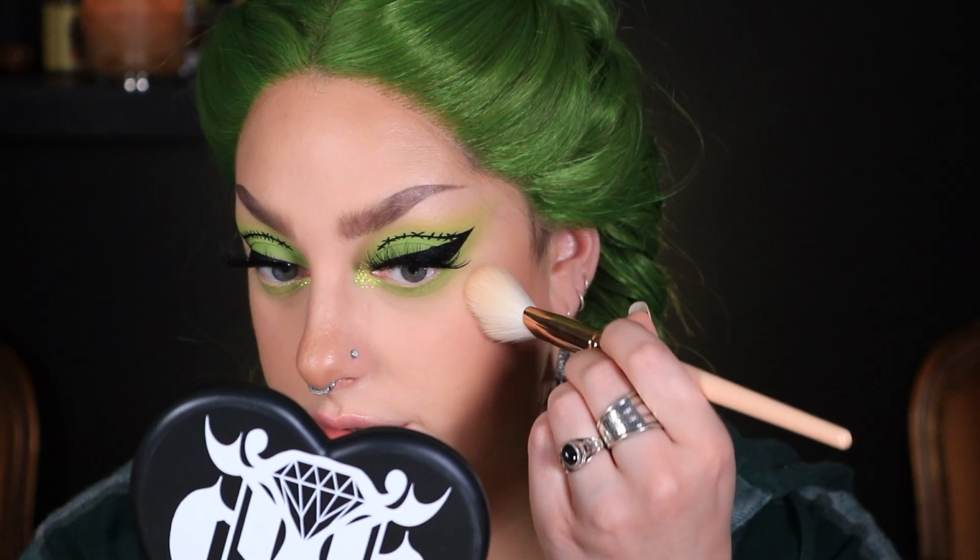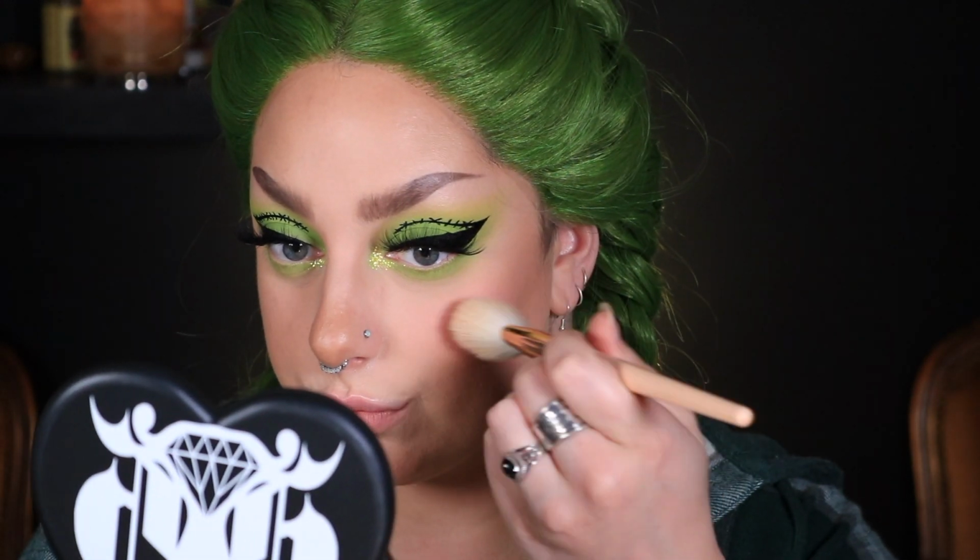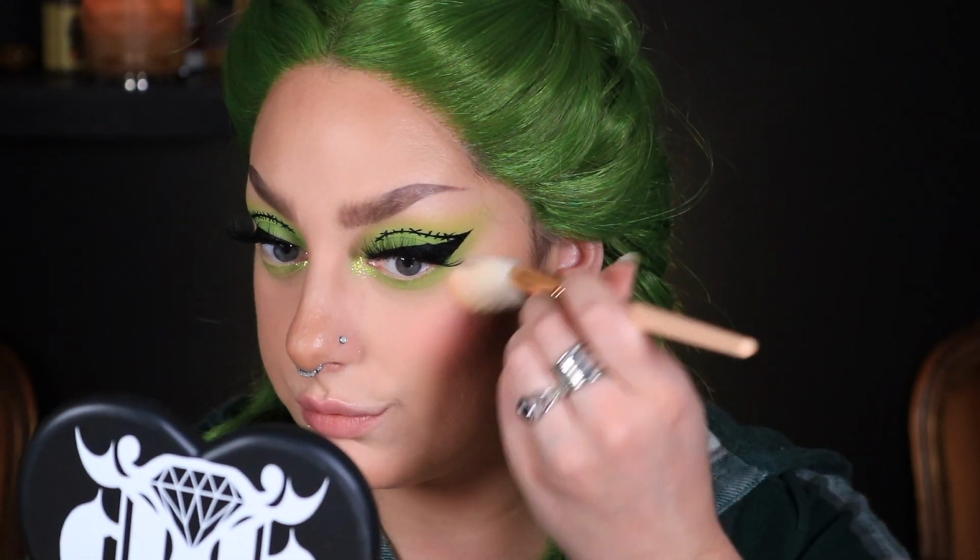What are we moving on to? Blush. So for blush, I think it'd be really cute to just do really pastel pink. I think it would really complement the pastel green and just keep it looking really cute. First, I'm going to hit Strawberry Milk and get some of that laid down first, just to see where that takes us. This is such a pretty blush, and I'm really piling it on, just going so ham. And I'm just kind of circling around the tip of the nose to create a button.